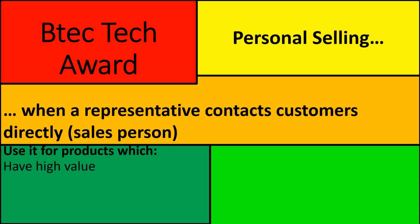Now, the first thing is high value products. So like cars, yachts, houses, certain makeup brands, they actually have a personal seller who is there to answer the person's questions. It can be really quite time consuming for them, but high value. If you're going to sell something like a house for several £100,000, it's worth your while selling it. You might waste your time on people who aren't buying, but you need to be able to explain it carefully to them because people are parting with a lot of money.